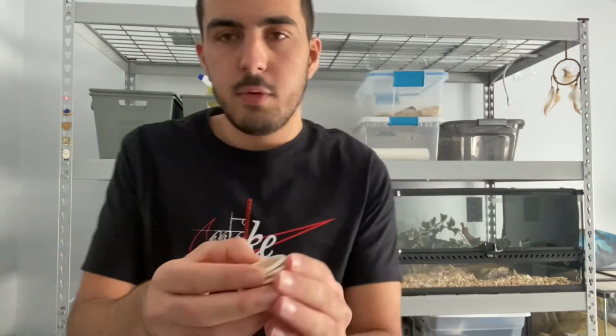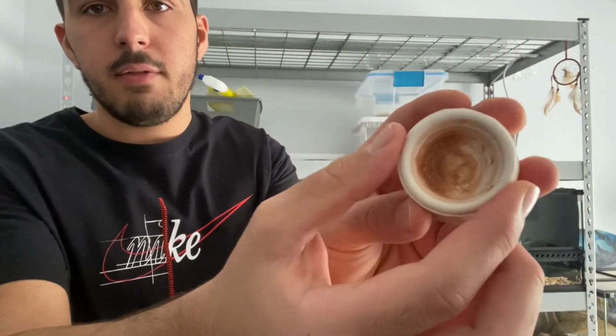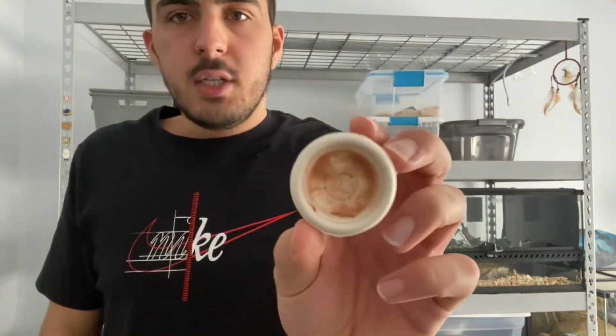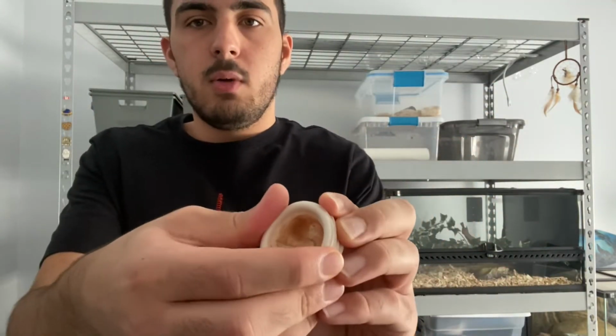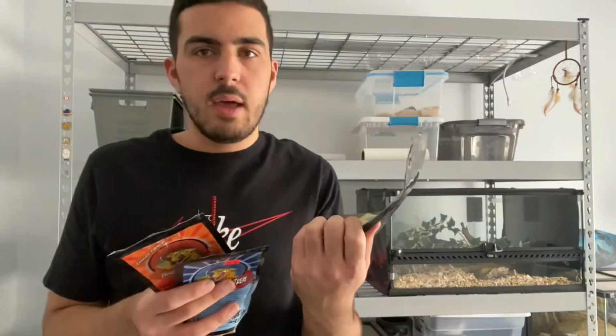And I'm gonna show you the food cups here. So my Crested Gecko has finished every single one. There's really just like nothing left in them. She's licked almost every single bowl of the Pangea watermelon flavor clean. Now the other flavors are also good.